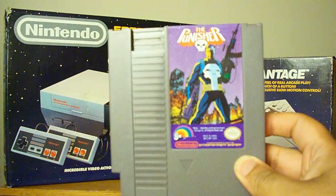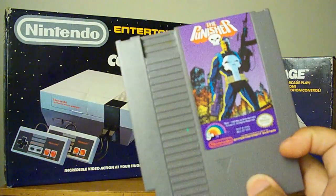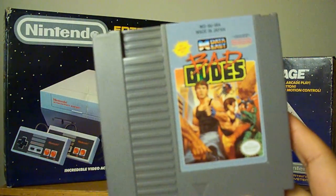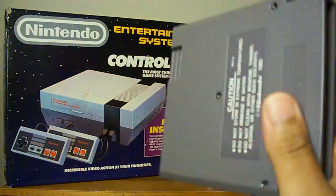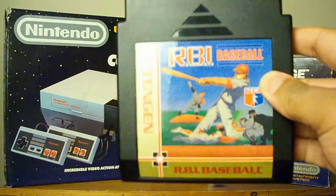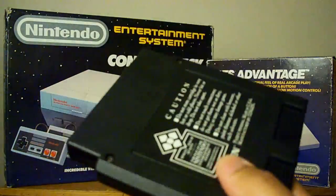Our first game is The Punisher. It's an LJN game, so you know it's quality. And we have Bad Dudes, which I bought thinking was Bad Street Brawler, but I guess I was mistaken. Here we have Bigfoot, which I actually had this game as a kid, so I was really glad to pick this up again. I had a lot of fun with that. We have Gradius, which is a classic Konami shoot 'em up. And we have Tengen RBI Baseball. I always try and pick up a Tengen card if I can find one that I don't have.